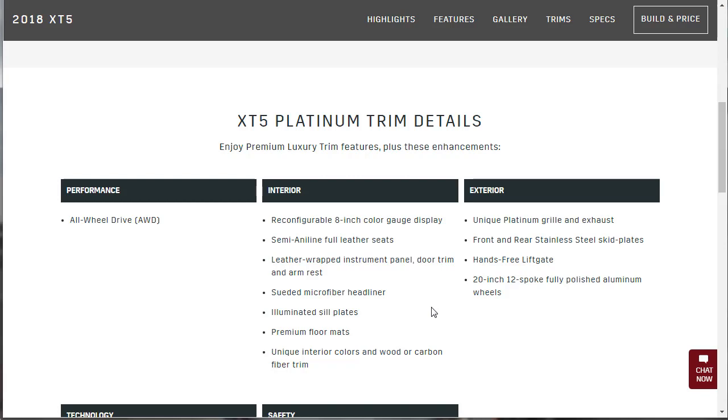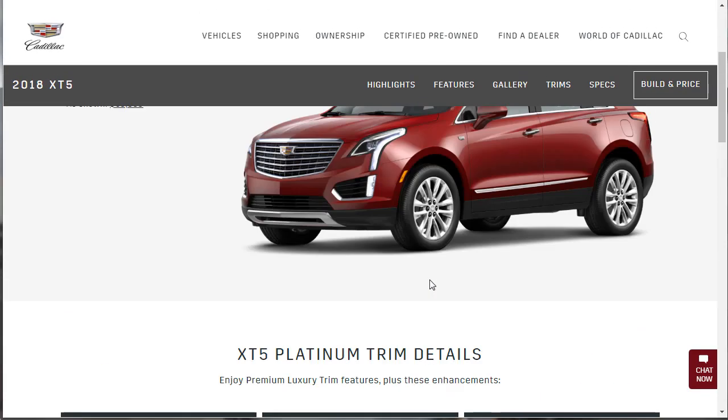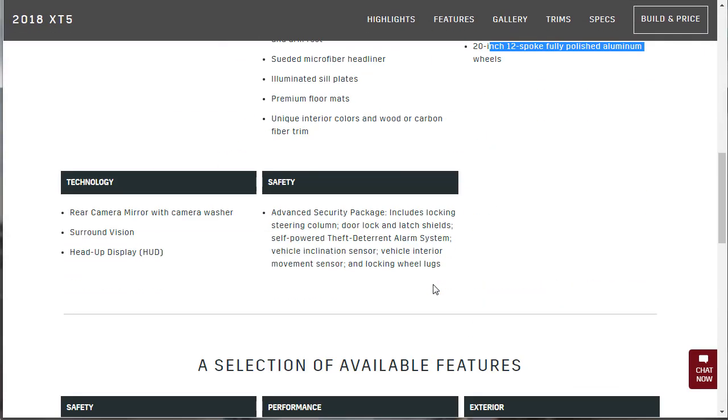You get the premium floor mats, the illuminated door sills. You get the suede microfiber headliner. That's hot. The unique Platinum grille, the stainless steel skid plates, the heated, the hands-free liftgate. The unique 20-inch wheels, right? These are unique 20-inch wheels.